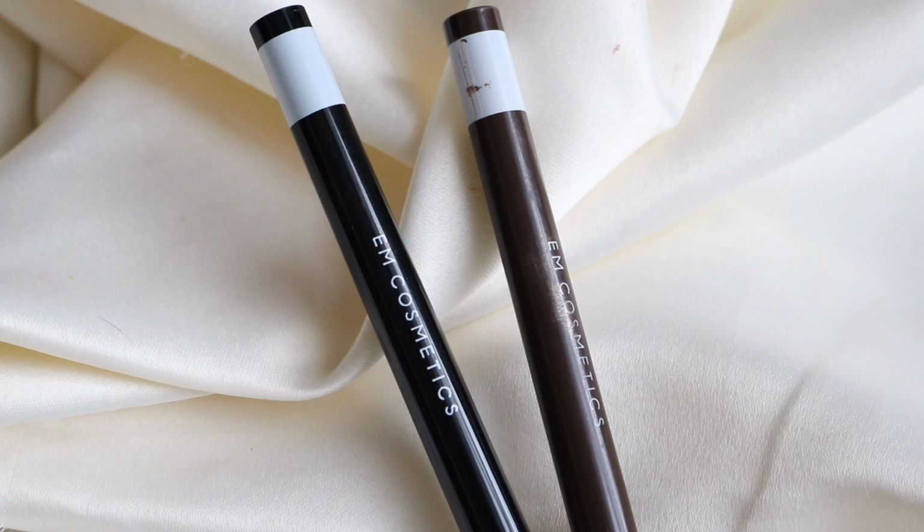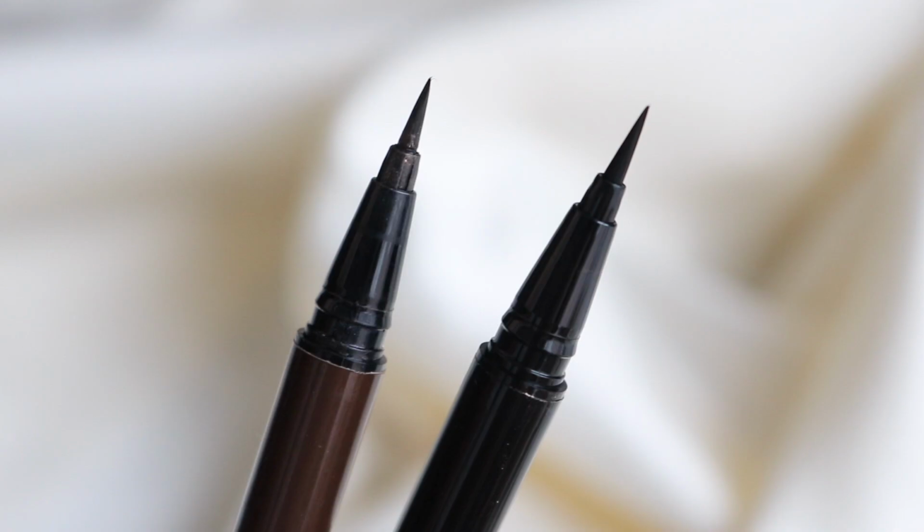I would also recommend their eyeliners too, especially the brush tip. I think the formula is really great, and I feel like this has been becoming my new favorite liquid liner. I use the brown, I use the black. I actually just repurchased the black one. So when you repurchase something, you know it's good. I should have waited for the sale, to be honest. But it's okay. I love them. I love to support the brand.